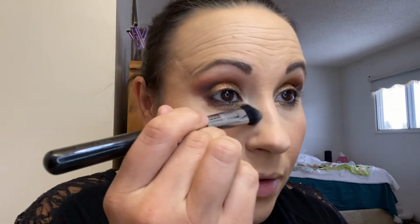And already I'm getting fallout here from the sparkle stuff. So definitely use a glitter glue if you are going to use that shade. But for my purpose, it works fine. Now, the bottom is dry, so I'm going to use that original E27 brush I used with the black on it. And I'm going to blend the lower lash line.